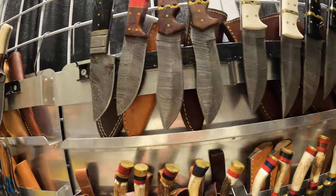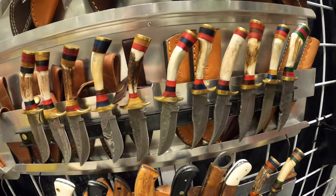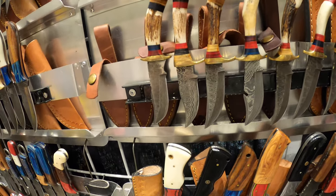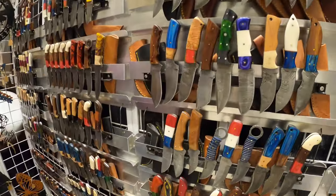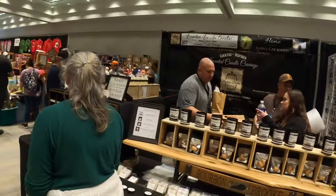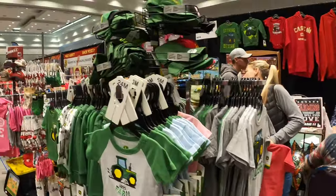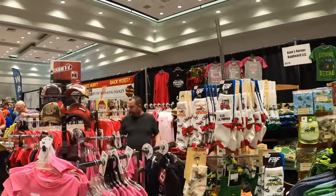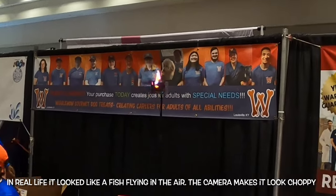Those beautiful knives. I love the show Forged in Fire, so that's a lot of what they do on there. Different patterns. Some kind of wizardry there.